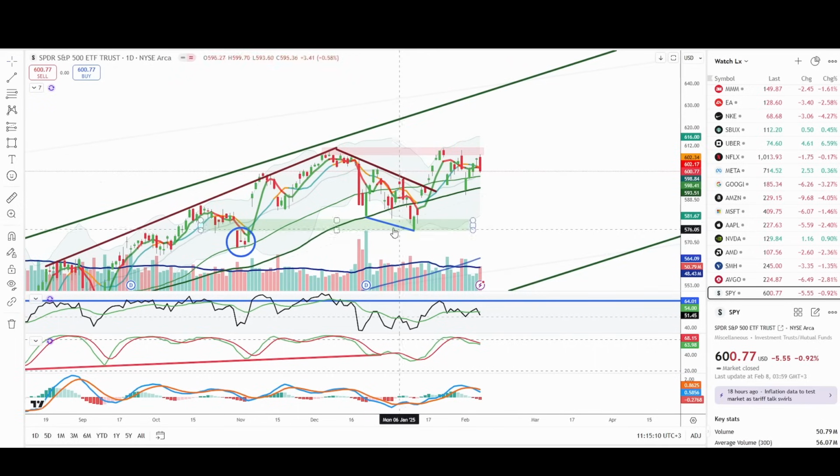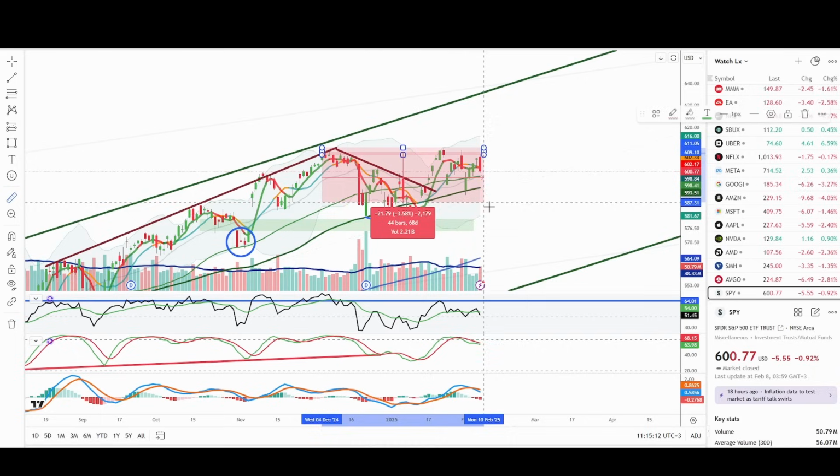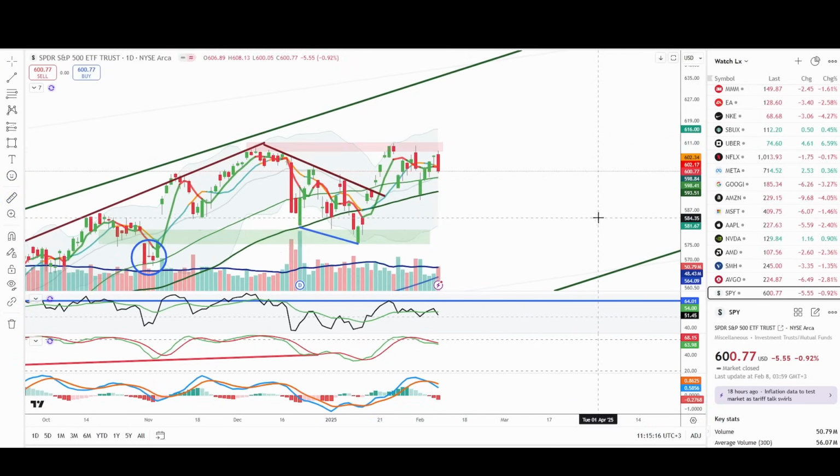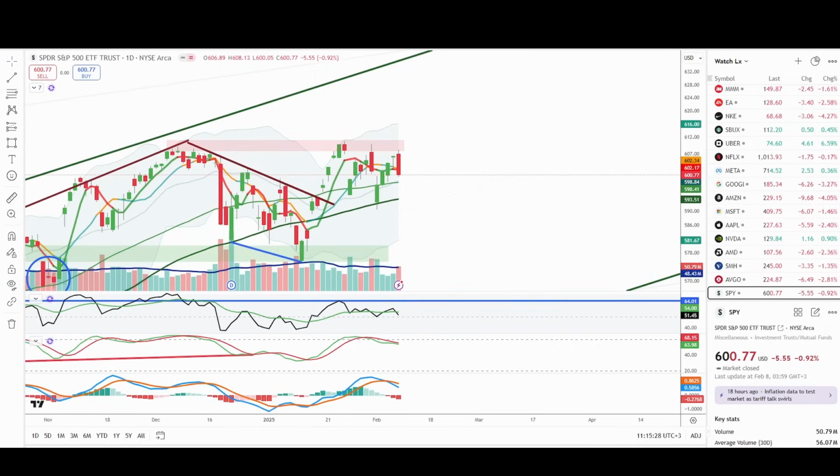We had this very small correction, about 5.5%. That's typical for the S&P 500. Then we had this breakout, and now we're consolidating. Now we've rejected this 610, 609, and 608 level 3 consecutive times. We formed this bearish engulfing candle on Friday. We opened above the prior day and closed below it. Typically, this means we get a follow-through day the next day.